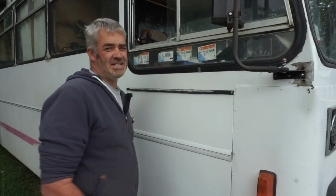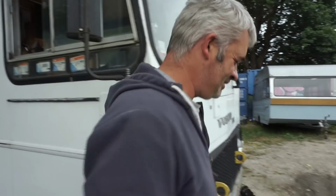How about we go into the driver's seat and show everyone what the front looks like? The mess up the front. It's kind of the tool area at the moment, so excuse the mess. 1983. 6 litre turbo diesel.